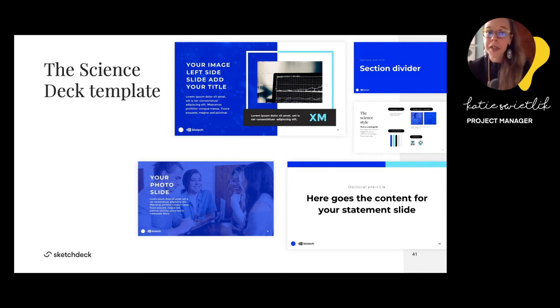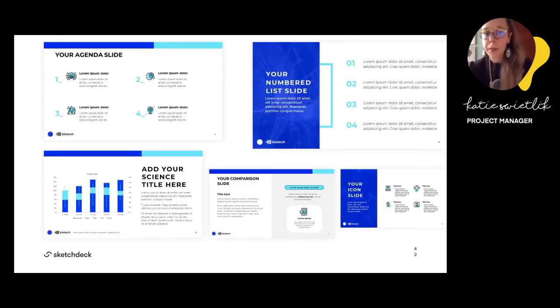So as I mentioned earlier, the Science Deck template is one of our really popular templates. It's bold, it's colorful, but it's still minimalist enough that the content is the main focus of the presentation. You're not being overwhelmed by the visuals. And I think that is a big part of what has made this template very, very popular. It's got a really fun icon style with pops of color behind each icon. The shapes in these bold outlines are really effective for a lot of our clients.